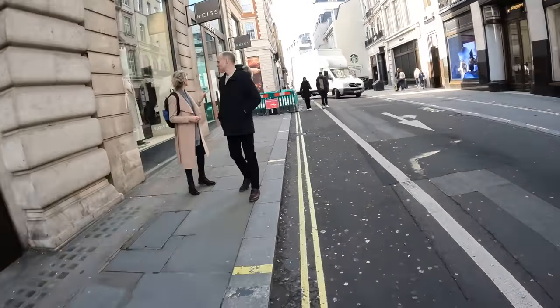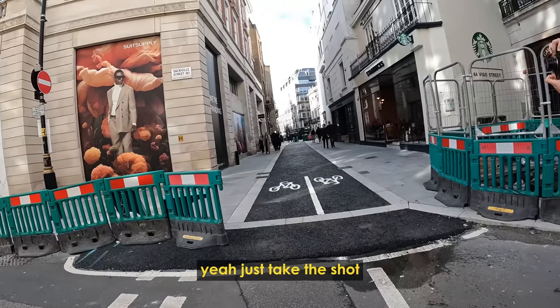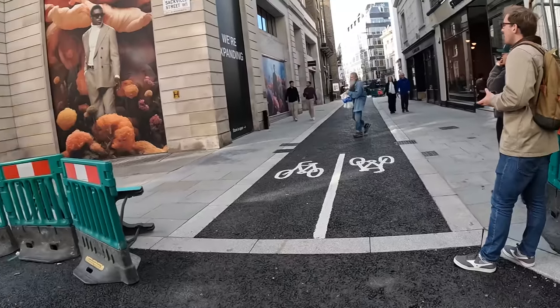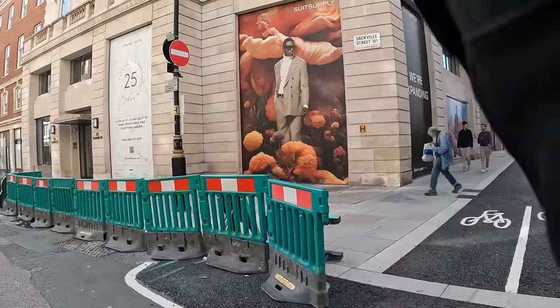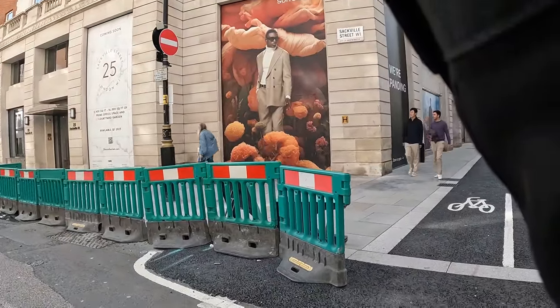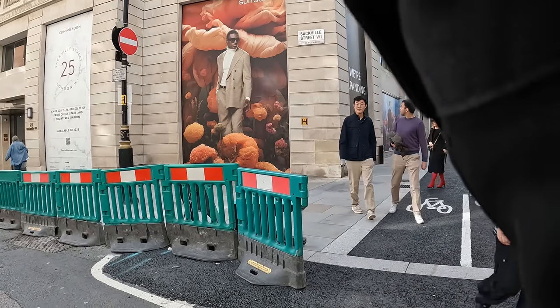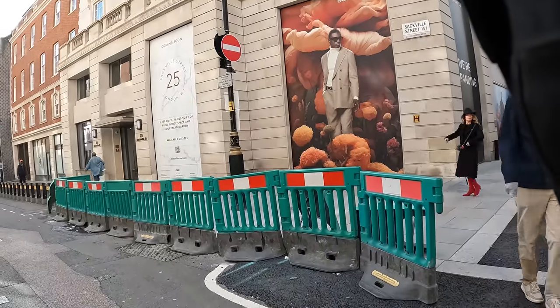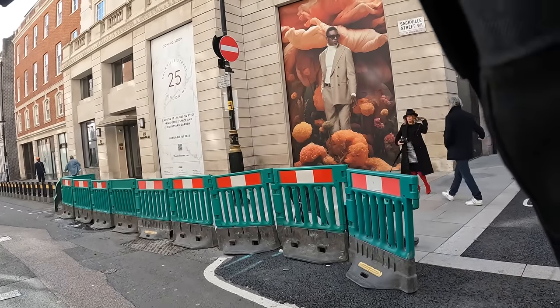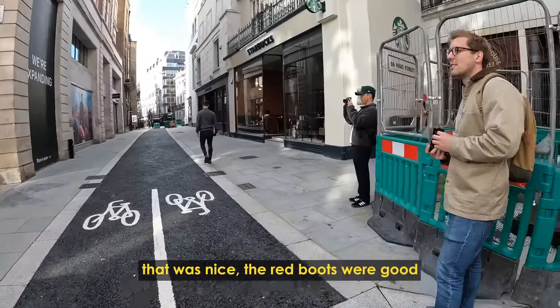New poster. Yeah. I like that as a scene though. Yeah, just take the shot and then come back to it in a minute. That was nice, the red boots are good.